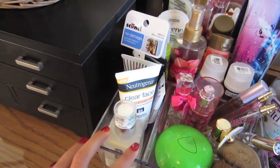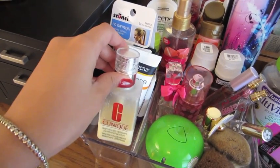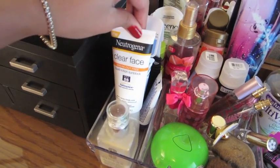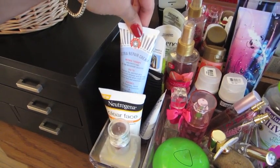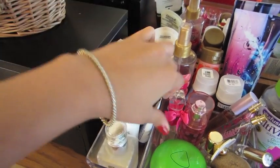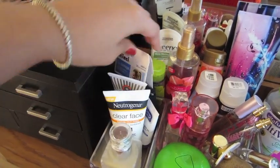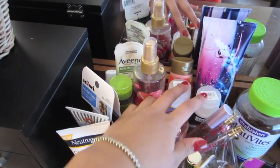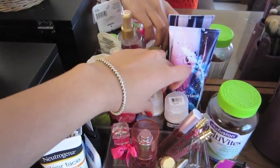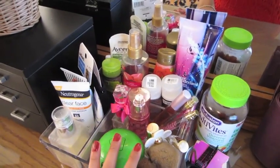Right here I have some skincare products. So I have my daily moisturizer, which is a Clinique product. I have my sunscreen, which is by Neutrogena. I have another facial moisturizer, which is the First Aid Beauty, and I have a Clean & Clear spot treatment, some hair ties, and back here is just a bunch of random lotions from Bath & Body Works. That's pretty much all that's in that little bin.